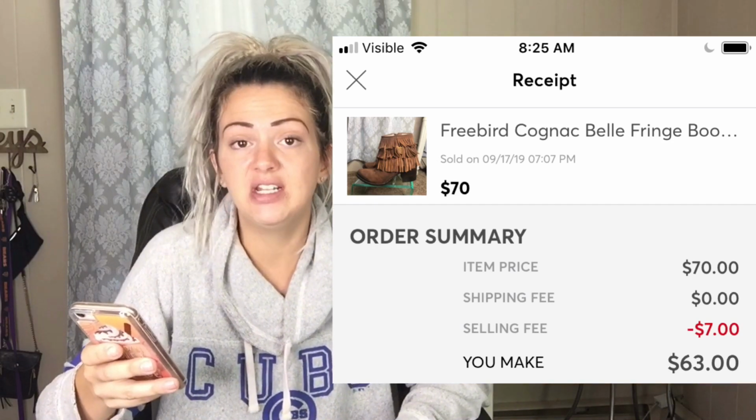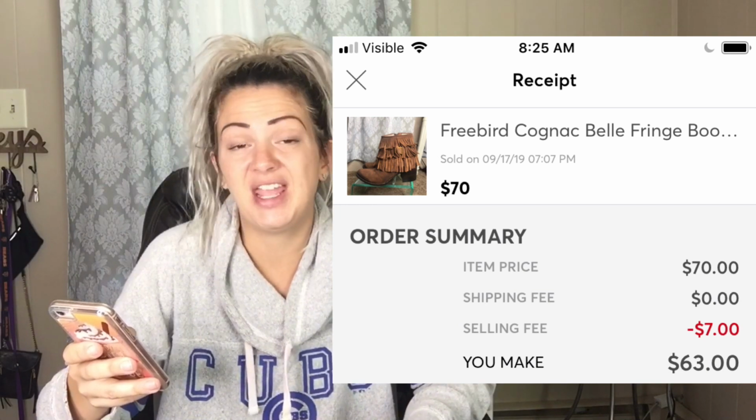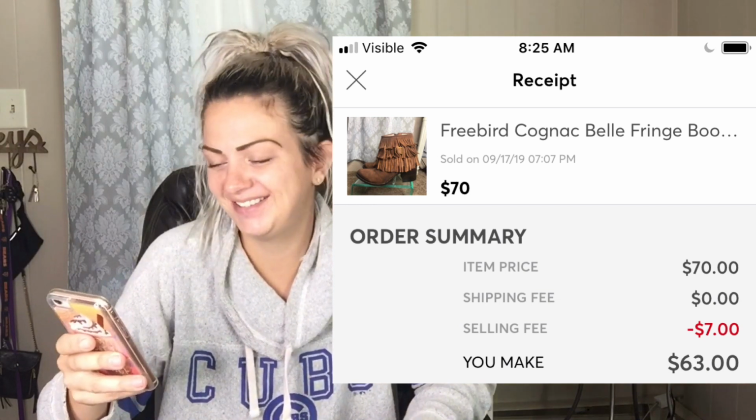So the first item that sold was Freebird fringe booties. They sold for $70 on Mercari. The selling fee was $7. I paid $1 for these.